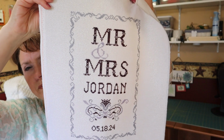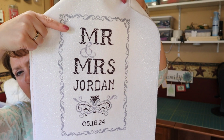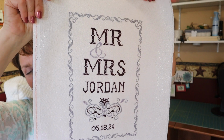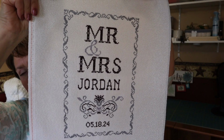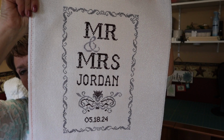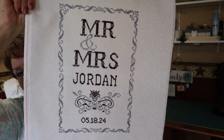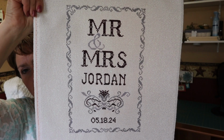I started out with Mr. in this color and then the ampersand in this color, and I didn't like it. I didn't like it at all. It looked horrible. So I ripped out the Mr., restitched it, and then the last thing I ended up doing was ripping out the ampersand and restitching that. But so many times, it was like I couldn't count for whatever reason.